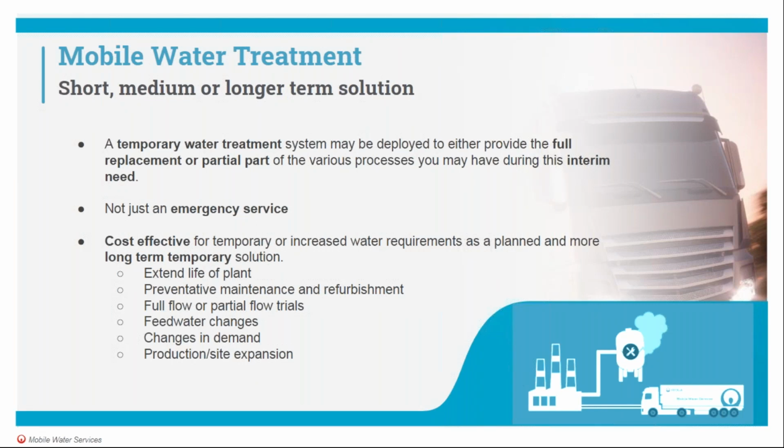So mobiles can be available to you for short, medium, or longer term. Basically what this is, it's a temporary water treatment system that's deployed. It can be for the full replacement of your existing plant, or it can be for part of that plant. You don't have to do everything with it. And as I mentioned before, it's typically for refurbishment, maintenance type work. This can be an interim need, and it's not only just an emergency service. So when you look at the overall service and what it brings you, if you were to suffer downtime or any disruption, it's a cost-effective solution that bridges this period of time where you have an issue.